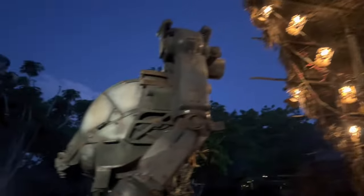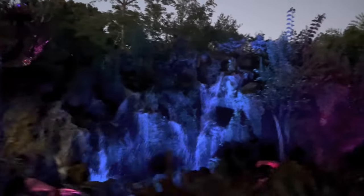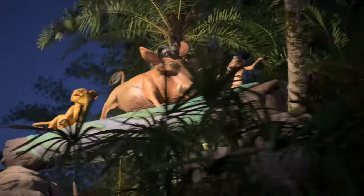Oh my God, you guys. That was the best ride ever. This place is just wow. 10 out of 10. This area just is so cool at night. I love it so much.